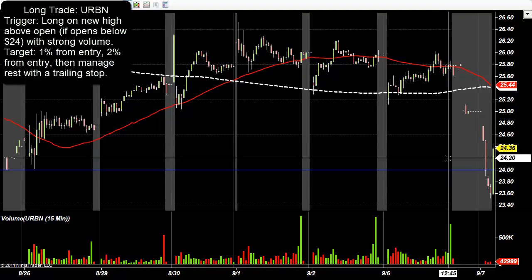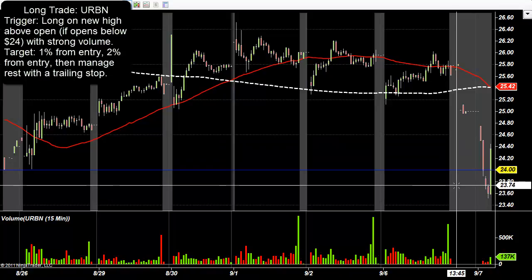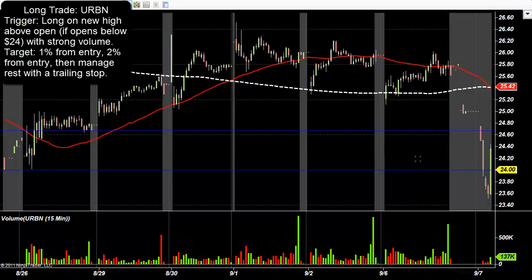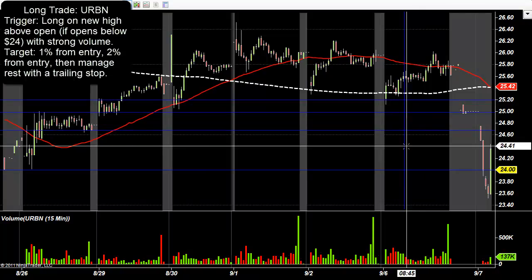So if it opens 24.20 to 24.60 up in this area, go ahead and pass on it. But if we open below 24, look for a new high of the day. Look to take this long up into this gap. Going to have some resistance here right around 24.67, a little bit more here at 25, and then again here at 25.20.